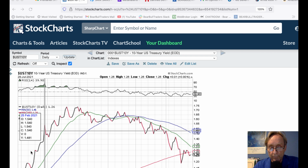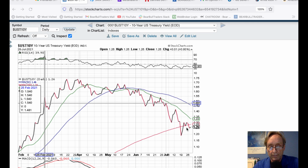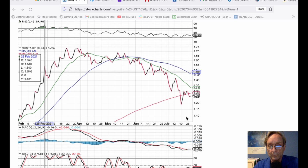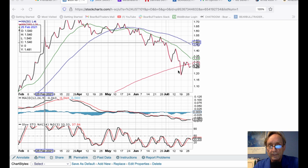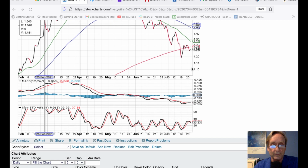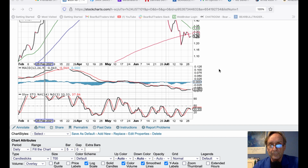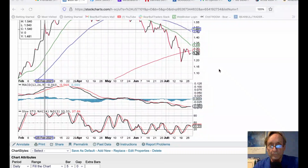I always like to start out with the Treasury yields. This is the 10-year. You can see here we're still in a well-established downtrend. Maybe we are starting to find a bit of a bottom here. This 1.2 is pretty critical in terms of support. If we lose that, it's heading back down further. I think the markets are going to get a little shaken if we do start to head lower from here.